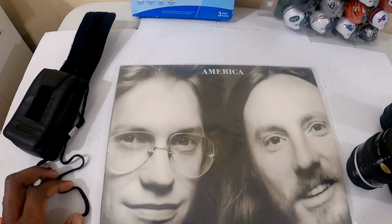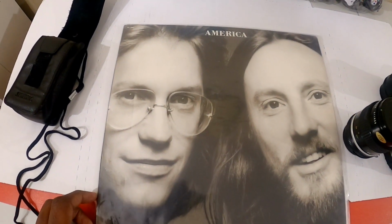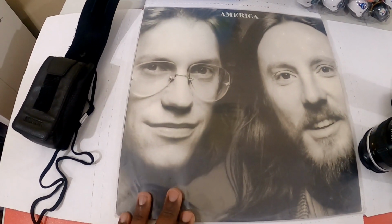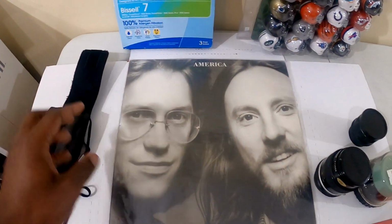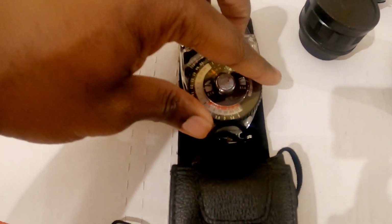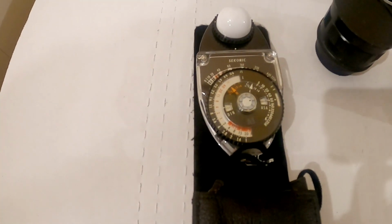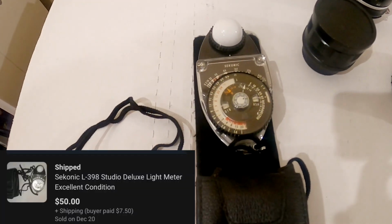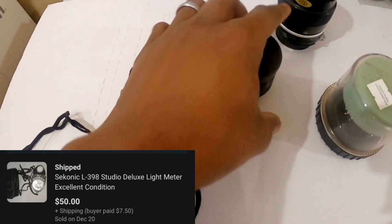Let's see. So we've got the America vinyl here. Just a little while back, this sold for $8. Right, so this here is a light meter. It's a Konica light meter. It's really cool looking. I didn't really know what it was initially until I looked it up. This did sell for $50.